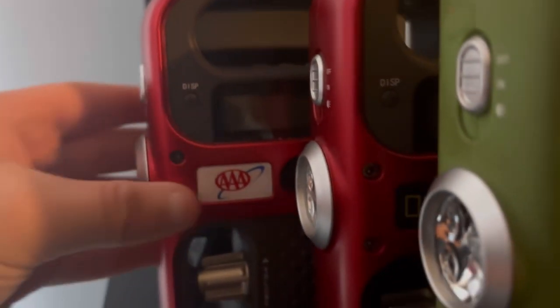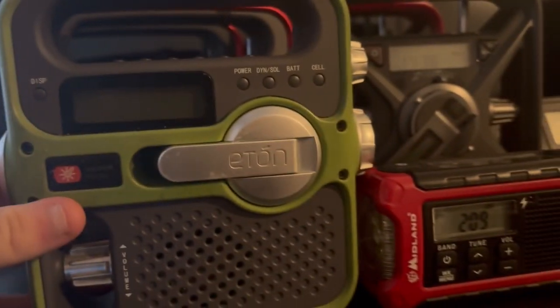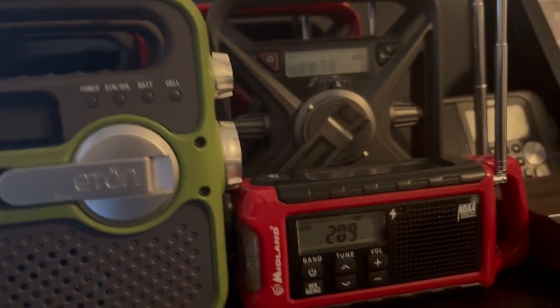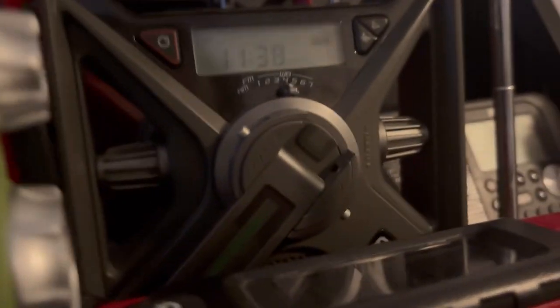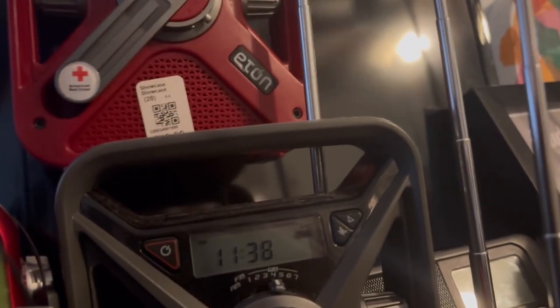Up here, we have the AAA FR370. I think these are, what are these? The FR360? Yeah, FR360. National Geographic FR360, and then the Crate and Barrel FR360. This is a FRX3 I got at a thrift store, $19. And then this is a Hammacher Schlemmer FRX3.